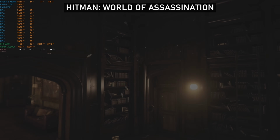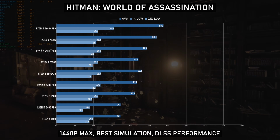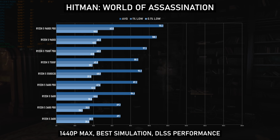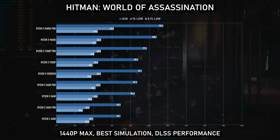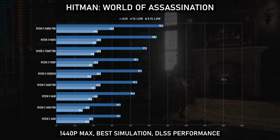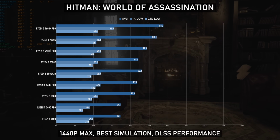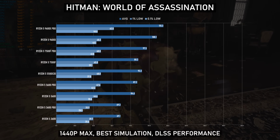In Hitman World of Assassination, with best simulation quality enabled, none of the CPUs really seems up to the task of a smooth benchmark run. Once the physics kick in, almost every single chip drops below 60 FPS, and the 9600X only passes that particular bar with PBO turned on. This isn't really a buying guide per se, but if you're looking for the best possible Hitman experience, you should be looking for something with at least 8 cores.